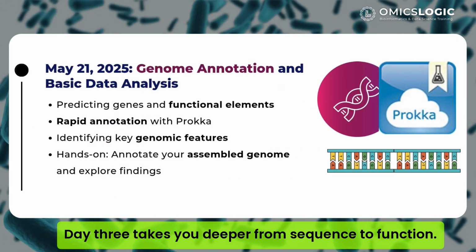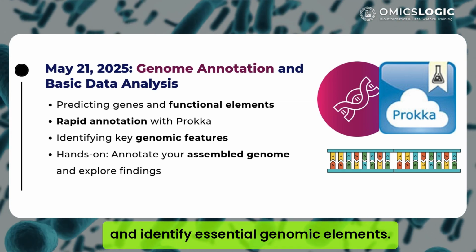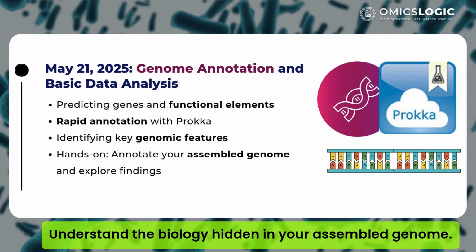Day 3 takes you deeper, from sequence to function. Use Prokka to annotate genes and identify essential genomic elements. Understand the biology hidden in your assembled genome.